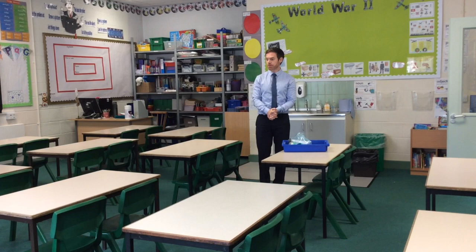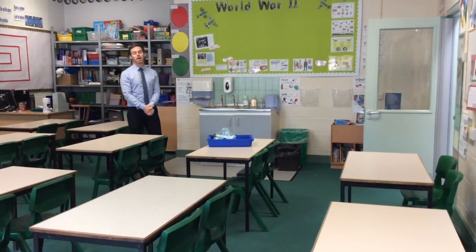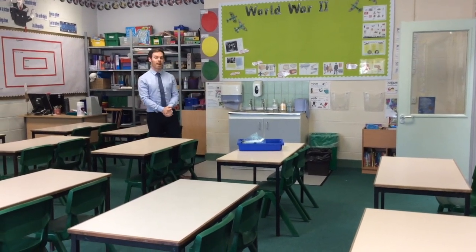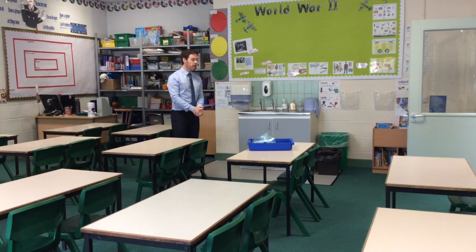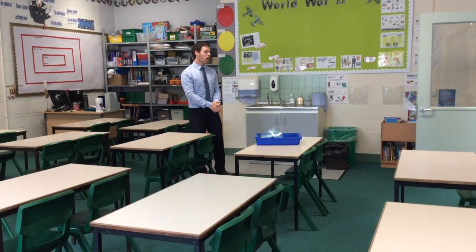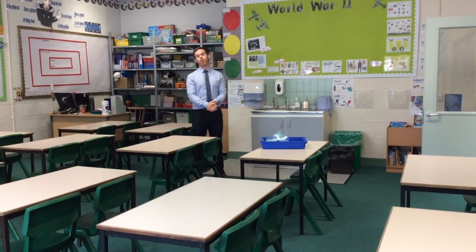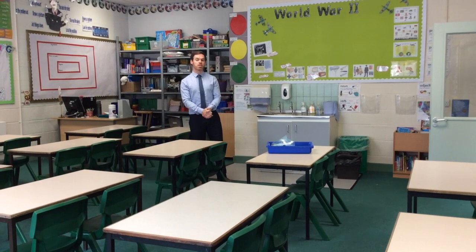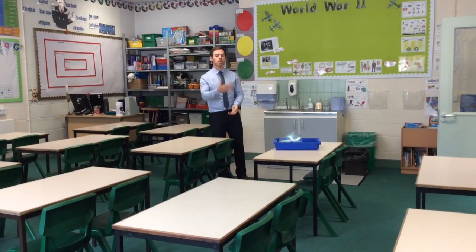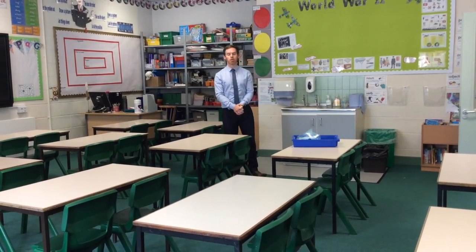Every classroom will have its own sink area where children will be able to wash their hands, and we'll be encouraging children to do that on a regular basis throughout the day. Children will wash their hands before they come in to the classroom in the morning, first thing. They will also wash their hands before break and after break, and we'll be encouraging children to wash their hands if they cough or sneeze throughout the day as well. And all of this will be explained on numerous occasions to the children as they come back to school.